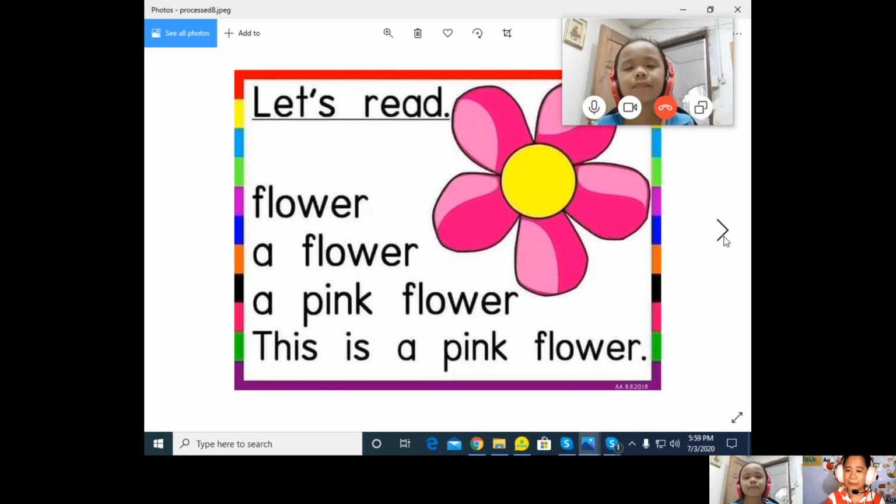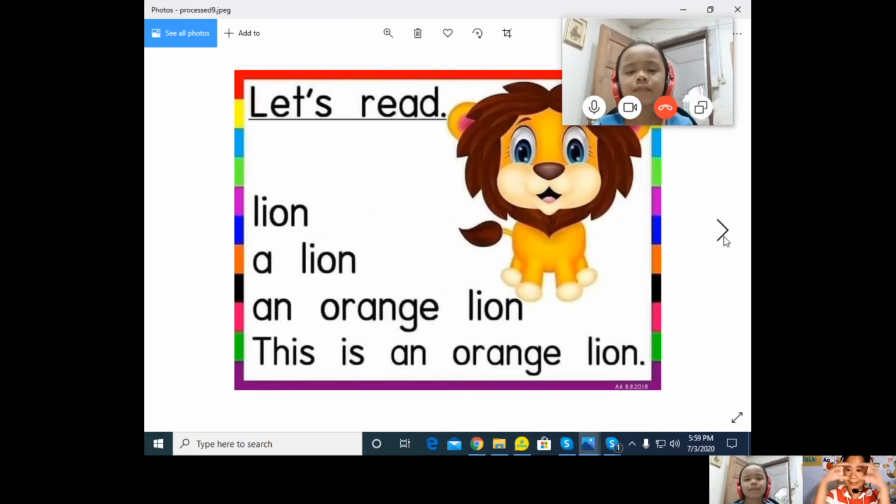Let's go to the next page. Please look at the picture. What can you see in the picture, Dinwena? A lion. Wow, a baby size. Very good. Can you please read it now, Dinwena? Lion, a lion, an orange lion. This is an orange lion.